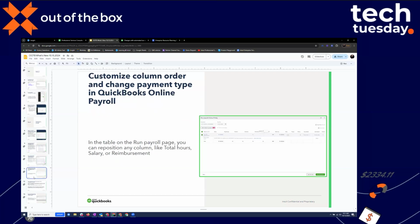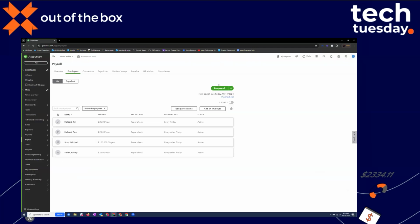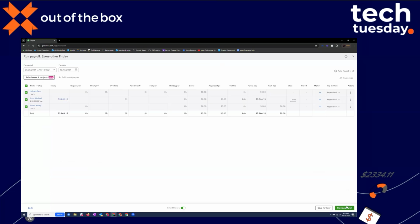Awesome. And then before we get into cost allocations for payroll, I'm going to simply show you that you can now customize your column orders in the pay employees section of payroll as well. So if we get out of payroll settings, and if you click run payroll, we have the opportunity to move columns around now, for visually easier times for folks.